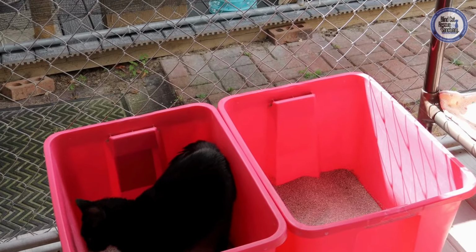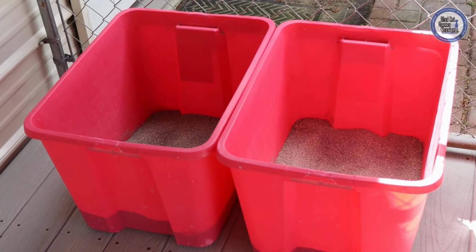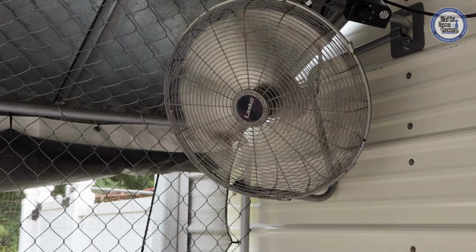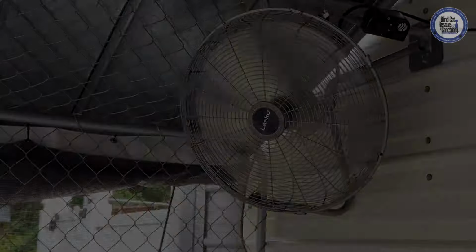Just like all of our other cat rooms, there are litter boxes outside on this catio. Again, smaller room, less cats, so there are only 2 litter boxes outside. Our trusty catio fan, we have our fans mounted on the walls in the back catios, just because there is a little bit less floor space back here.